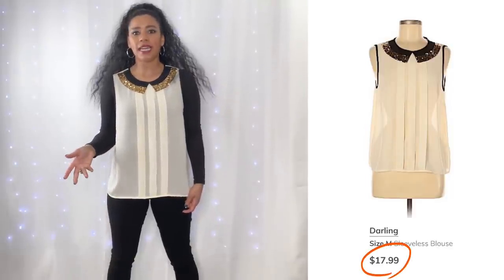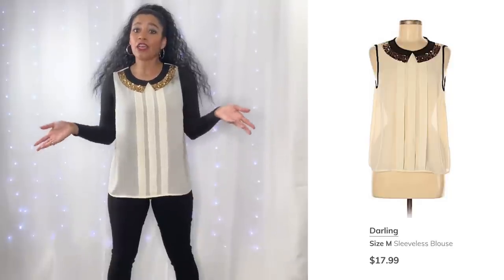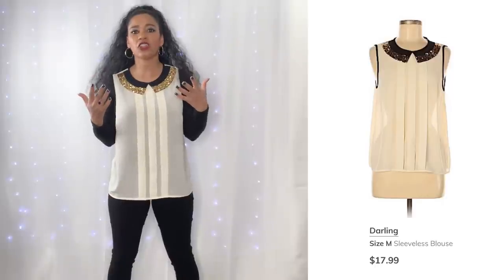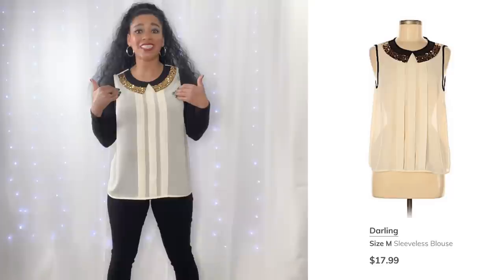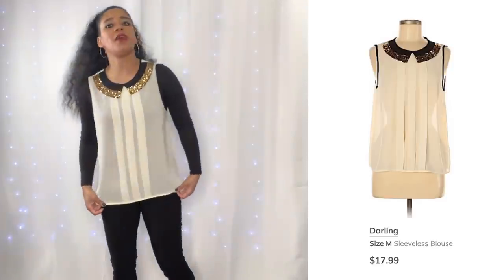It's $17.99, so I just don't think that that is how much I would pay for this shirt, but low-key, I really like it. Honestly, if it was more like $10, I probably would keep it, but I'm definitely going to return this one, although this is 100% my style. They definitely nailed it there. The fit is fine. I mean, this fits me really good.